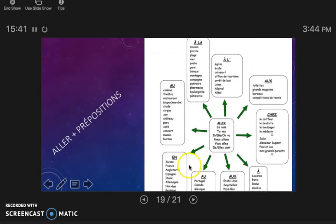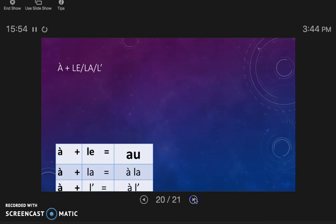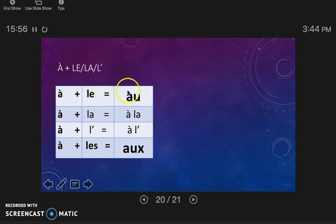So as you notice, when you're using aller, a lot of the conjugations you're going to need are going to require that preposition à. But à and le and les kind of combine. So à and le will combine, will create a contraction, and they will combine into au. À and les will do something similar, pronounced the exact same way, just spelled slightly differently. À and la, à and l' will stay the same.